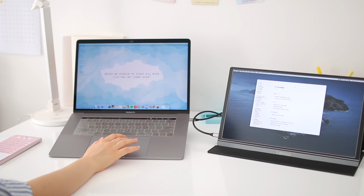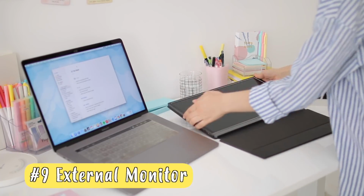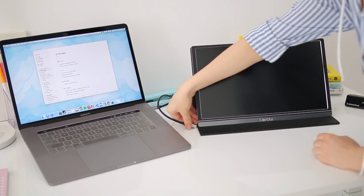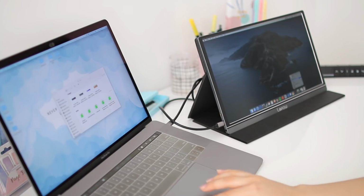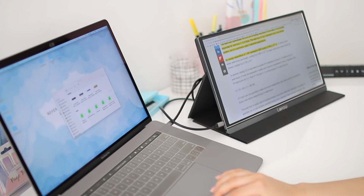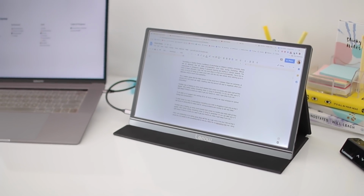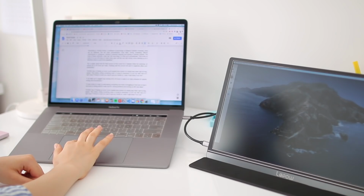Another study essential of mine is an external monitor. A lot of the time I need to have 2 different windows open on my computer, and split screen just doesn't give me enough space to work properly. So with an external monitor, that problem is immediately solved. The one that I have is by the brand, I think it's pronounced Lipo. I'm not really sure. I'll link it down below.